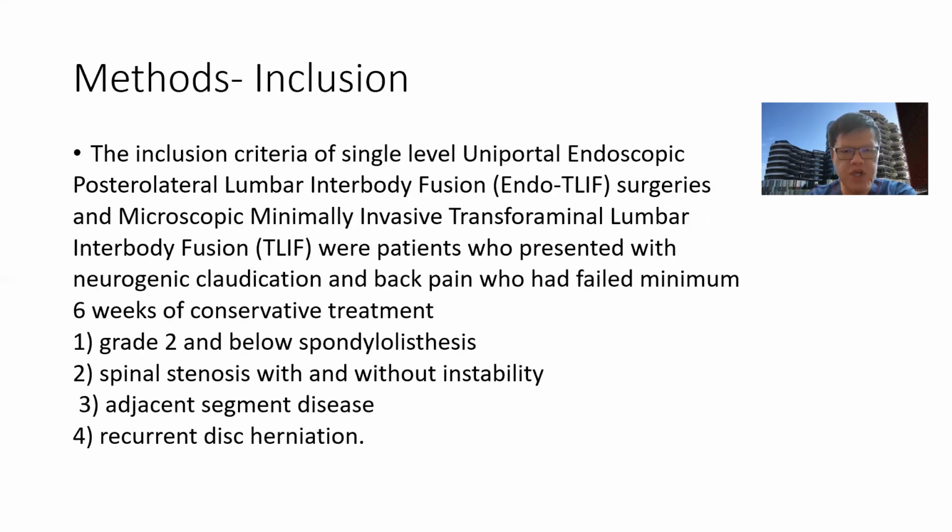We included patients who underwent single-level uniportal endoscopic posterolateral lumbar interbody fusion, EndoTLIF surgeries, and microscopic minimally invasive TLIF surgery, who presented with neurogenic claudication and back pain with a minimum of 6 weeks of failed conservative treatment. They often present with grade 2 and below spondylolisthesis, which were included, spinal stenosis with and without instability, adjacent segment disease, and recurrent disc herniations.